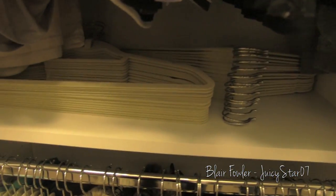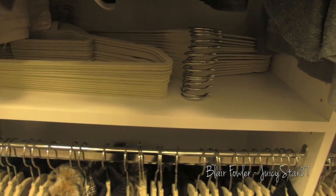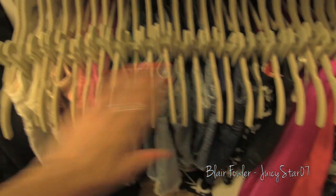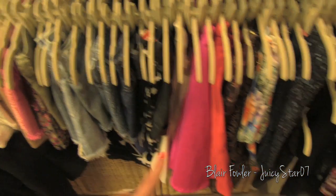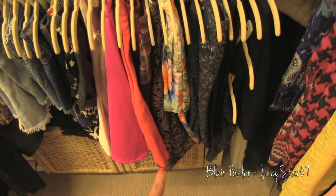And then below here I have some extra hangers for clothes that are in the laundry or clothes that I may buy. And then over here I have more hangers and clips that I hang my pants and shorts on. So here I have my shorts from here forward, and then my skirts from here back. And I actually couldn't fit any more hangers, so I had to start layering them and run them down on the back. And then down there in that bin I have tank tops, and in that bin I have Halloween costumey stuff.